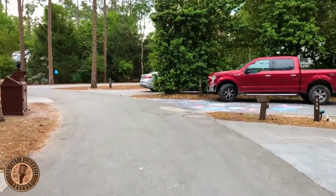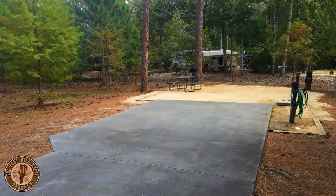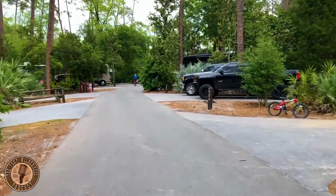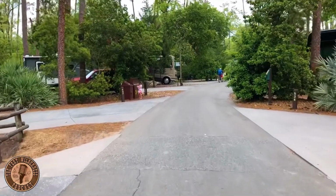The sites at the 500s are good for your bigger RVs that are 45 feet in length. Most sites are 24 by 60. Also, you'll see a picnic table and a grill. All 57 sites here are great, and they're just a short walk to Pioneer Hall and the beach.